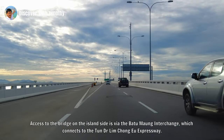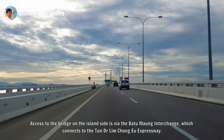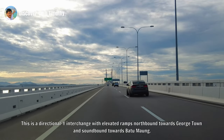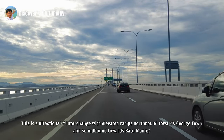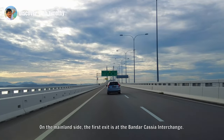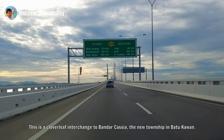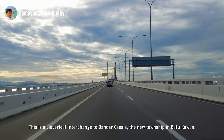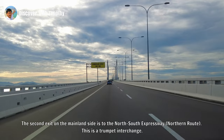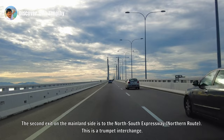Access to the bridge on the island side is via the Batu Maung interchange, which connects to the Tun Dr. Lim Chong Eu Expressway. This is a directional Y interchange with elevated ramps northbound towards Georgetown and southbound towards Batu Maung. On the mainland side, the first exit is at the Bandar Kasia interchange. This is a cloverleaf interchange to Bandar Kasia, the new township in Batu Kawan. The second exit on the mainland is to the North-South Expressway Northern Route. This is a trumpet interchange.